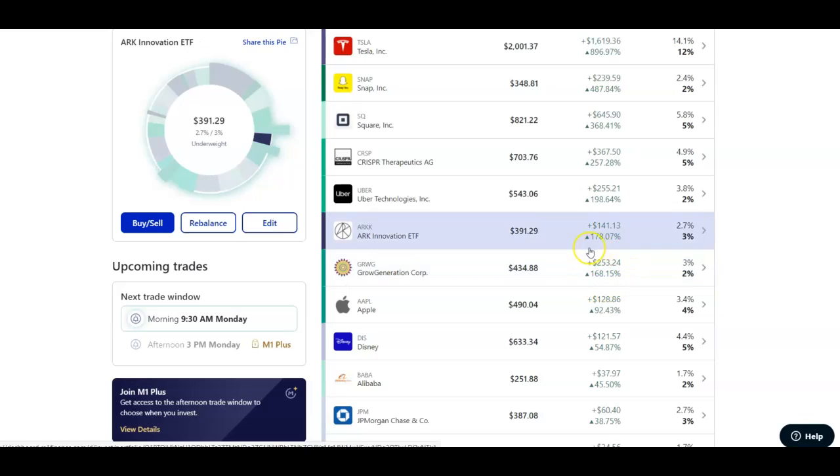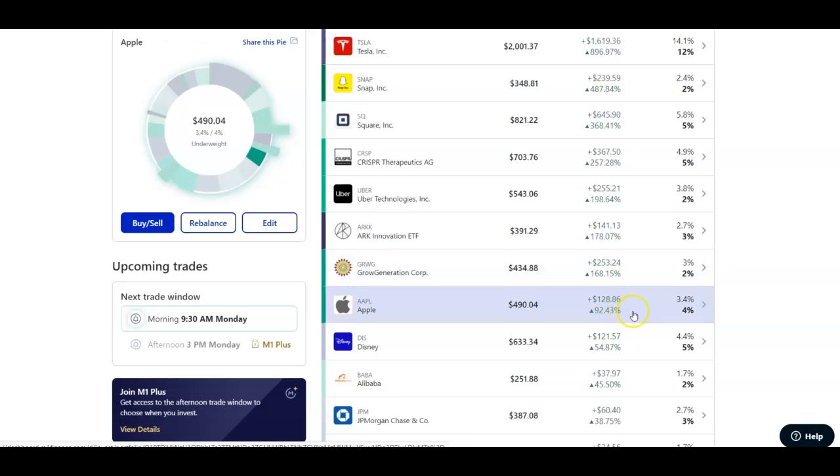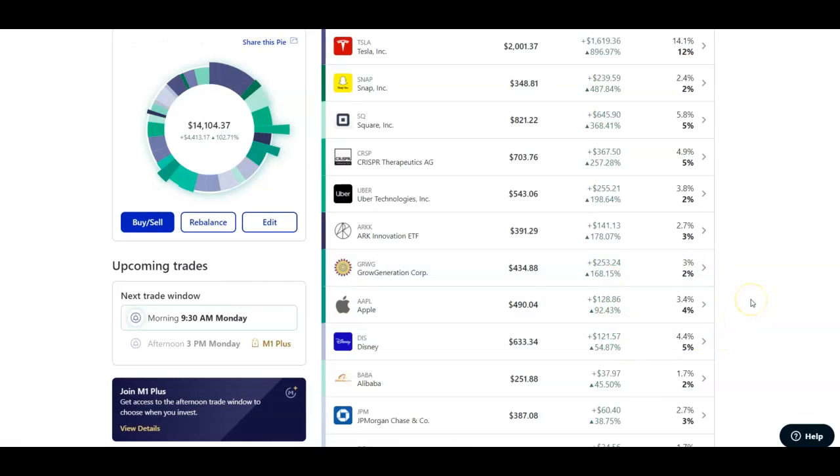It is Grow Generation. I will get into the chart on that one in a minute in case you don't know a lot about that company. I am pretty excited on the future of that one, so I will touch base on that one a little later. We have Apple up 92%, Disney up 54%.